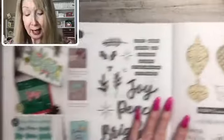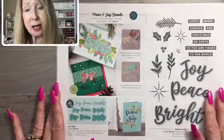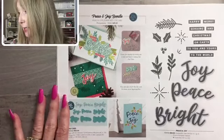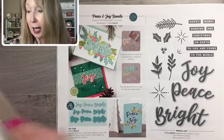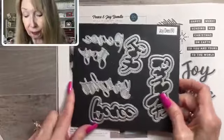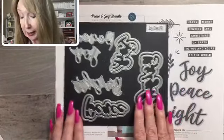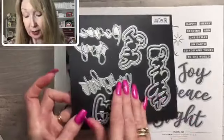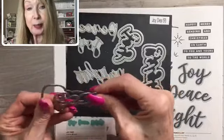And here we have the Peace and Joy Bundle. This I had my eye on, but I just recently got the dies, not the stamp set. And I want to show you how the dies work because I didn't even understand until I got them. Here they are, and it's the three words, joy, peace, and bright. And each word has three parts. So let's look at, this is peace.